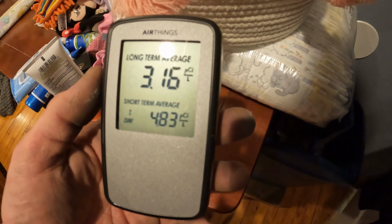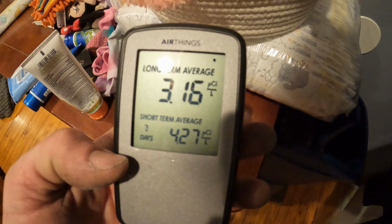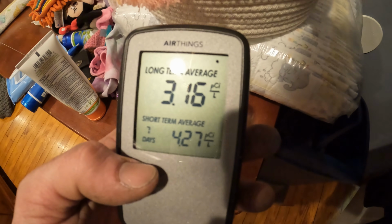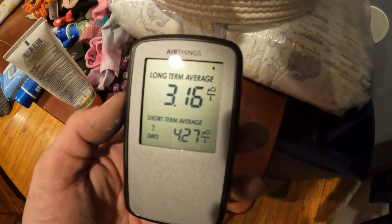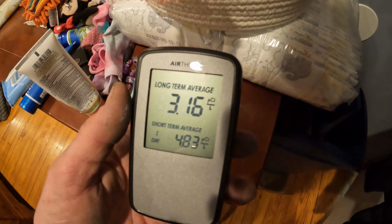I ended up letting this go a few weeks to make sure the numbers were steady, and here's where we ended up: 3.16 on long range, and 7 days, 4.27. You saw the 1 day was 4.83. So now let's hook the pump back up and see what it does.